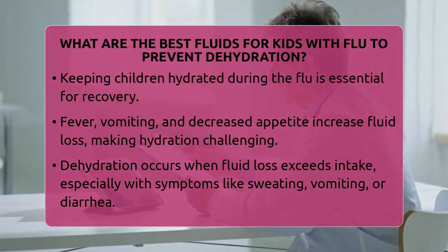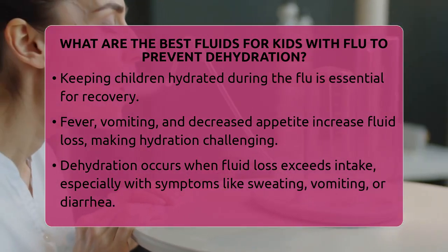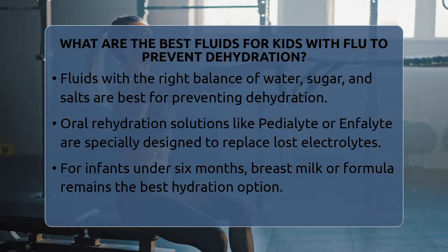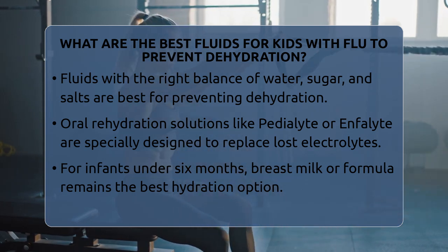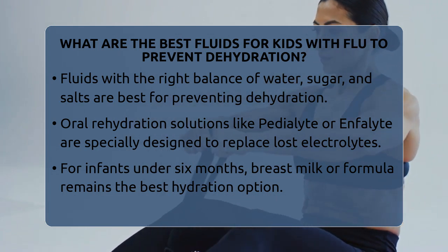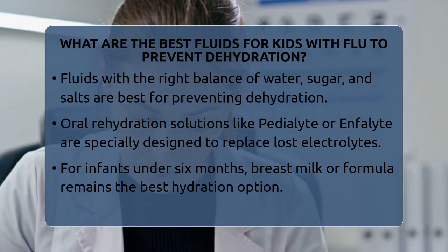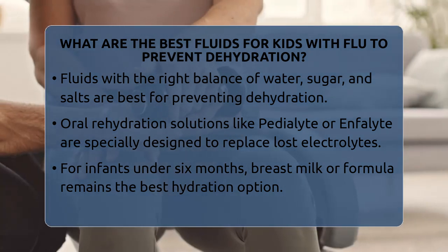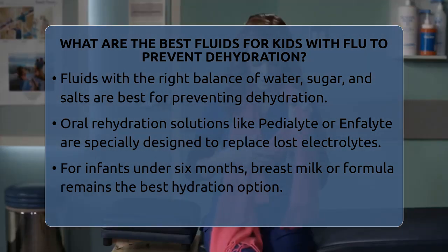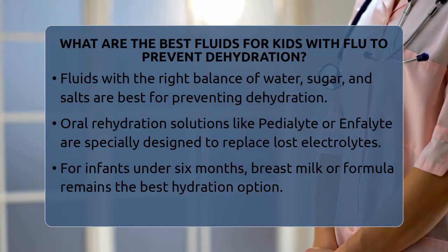recovery. The best fluids for preventing dehydration are those that contain a proper balance of water, sugar, and salts. Oral rehydration solutions like Pedialyte are specially formulated to help the body absorb fluids and electrolytes more effectively than plain water, especially when vomiting or diarrhea are present. For infants under 6 months, breast milk or formula remains the best choice. If a baby is vomiting repeatedly, it's important to consult a healthcare provider before switching to an oral rehydration solution.